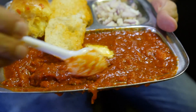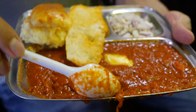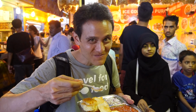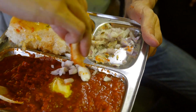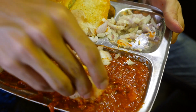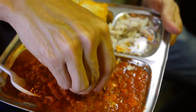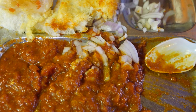So it's the combination of pav, which is a bun like this, and then the bhaji, which is this tomato, potato puree with spices. You can feel the starchiness of the potato, but then it has a really nice tartness from the tomato, and then it's a little bit spicy. You can taste that blend of cumin and turmeric in there as well, and then yeah, you can taste the butter in there quite well as well. That's a very buttery, fluffy roll.